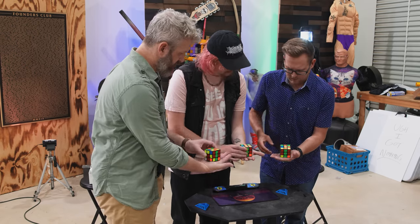So we're going to do the cross again. Wait, but I moved it. Yeah, but we want the whole yellow cross. So let me get back where we are. We have this kind of L shape here. There are four ways that the top can be. We can have the L shape, we can have a straight line, we can have none of them yellow, or we can have all of them yellow. We have the L shape, so we're gonna put it in the back left.